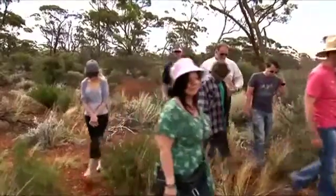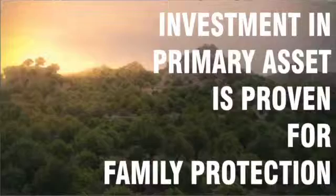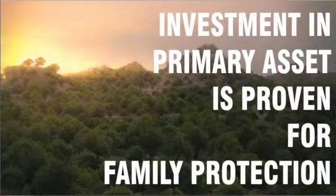Victor was able to take us out and show us around the homeland. It was on an Aboriginal reserve, so without his permission you weren't allowed to go onto the land, so we're very, very fortunate to go there.